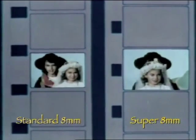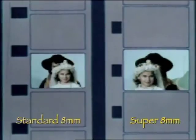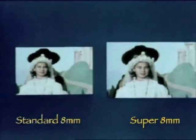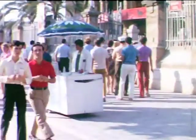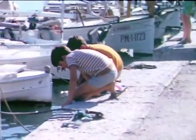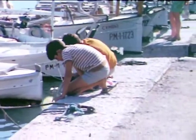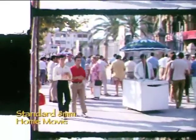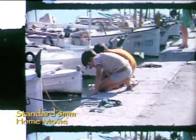As you can see, the Super 8 film has smaller sprockets, but a larger frame area is presented in order to produce better resolution. So looking at these standard 8mm images, it would be quite easy to mistake them for Super 8 or even 16mm film. So we will zoom the picture out in order to show you the telltale sprocket holes. And as you can see, this is clearly standard 8.